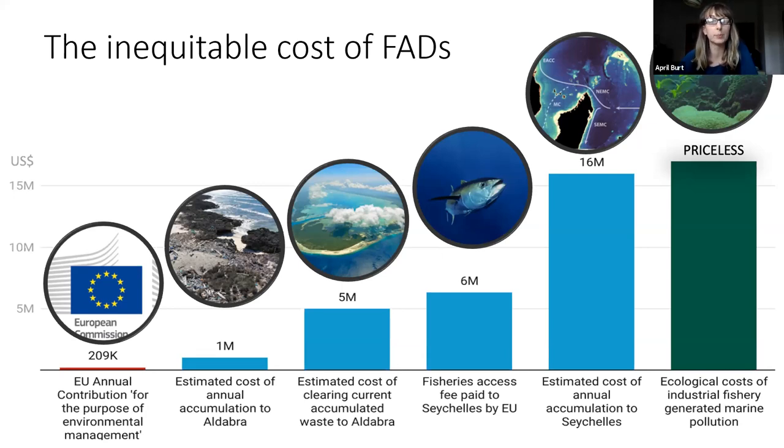And so following the polluter pays principle, the companies that are making vast profits from the Seychelles tuna and using the methods that pollute Seychelles marine ecosystems should be paying a lot more than $209,000 a year as environmental recompense.